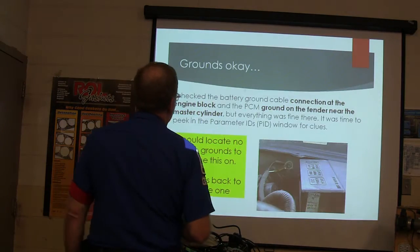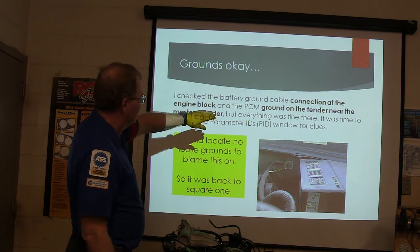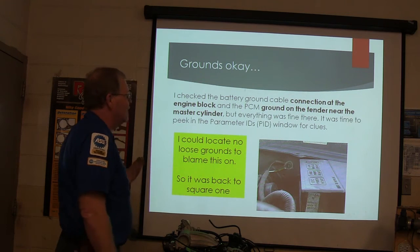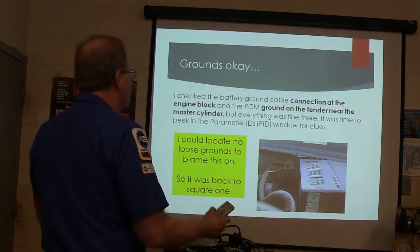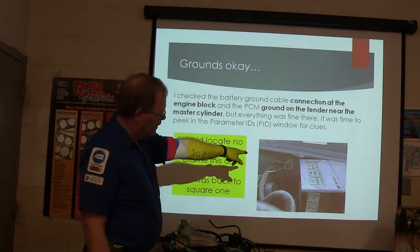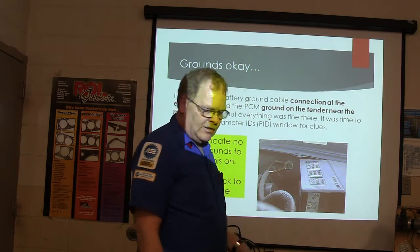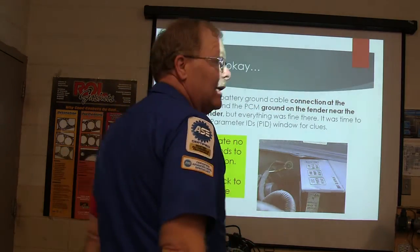Well, I checked the battery ground connection at the engine block and the PCM ground on the fender near the master cylinder, but everything was fine. I didn't see any issues there. It was time to peek into parameters. And there's a little ground right there, one of the grounds right there. I didn't see nothing wrong with that. I mean, nobody's been working on this thing but me anyway.